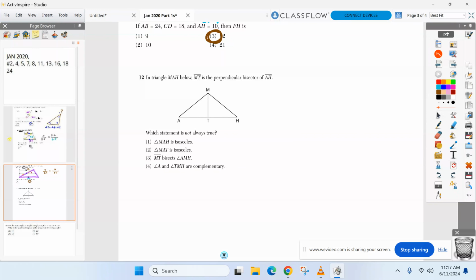Hopefully you're putting right angles at MTA and MTH, and hopefully hash marks on AT and TH. And here's where you just start getting frazzled. You look at the choices right away. Stop looking at the choices. Look at the diagram and go further right now. Stop looking at the choices because you're just going to get frazzled. Look at the diagram and keep going.